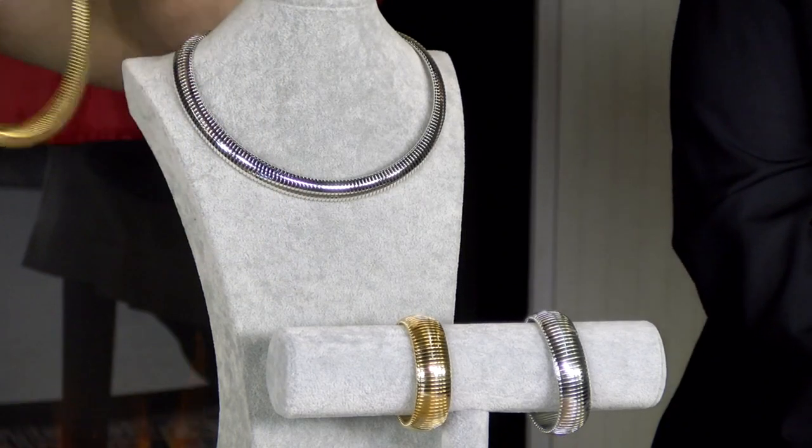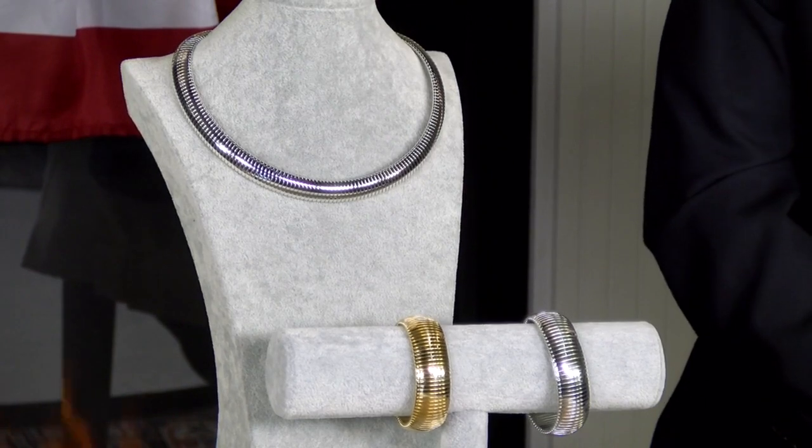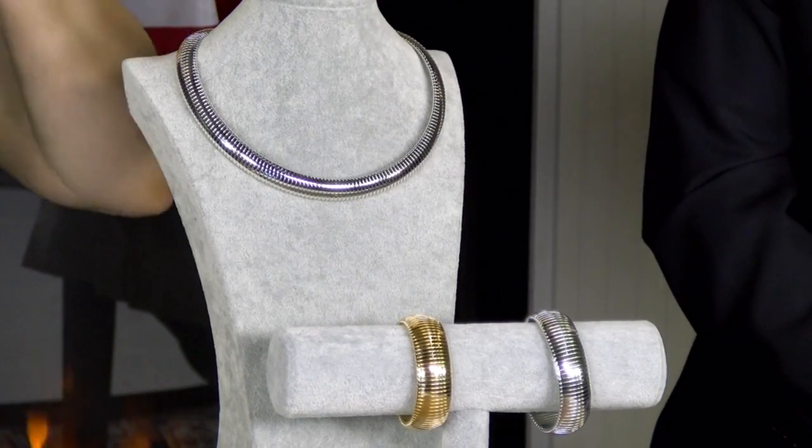So when you see this on, I'm just going to put this on very quickly. When you put this on, you're just done. Like, that's it. Okay, I'm done. I look finished because I have this absolutely amazing necklace on. Oh, I forgot I still had this bracelet on because it's so comfortable.